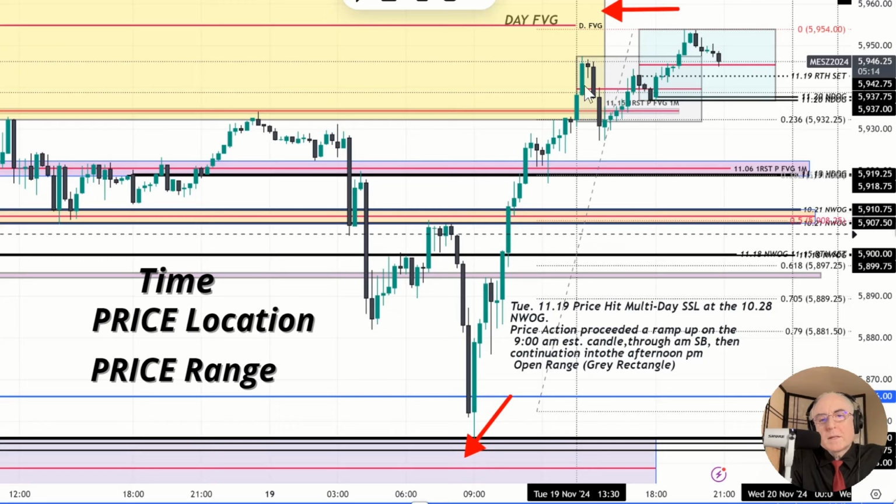From that point on, it was a continuation rally that lasted from pre-New York Open, New York AM Open, all the way into lunch, into the open range for the afternoon. And what was really important was this range was huge, almost 100 handles, depending on if you were looking at March futures or December contract futures, but it was a lot.